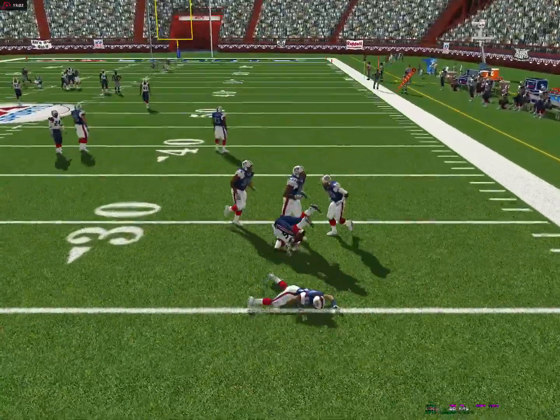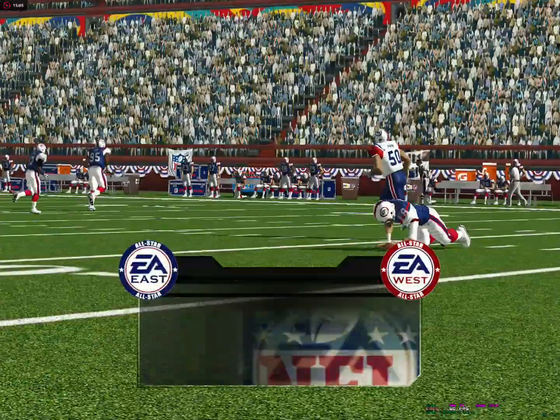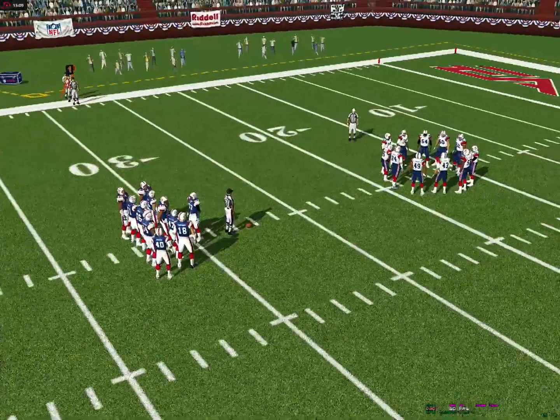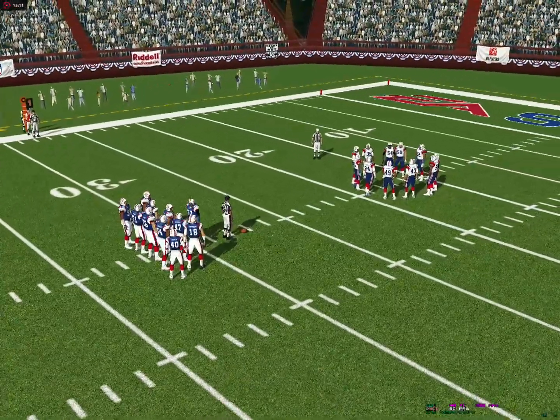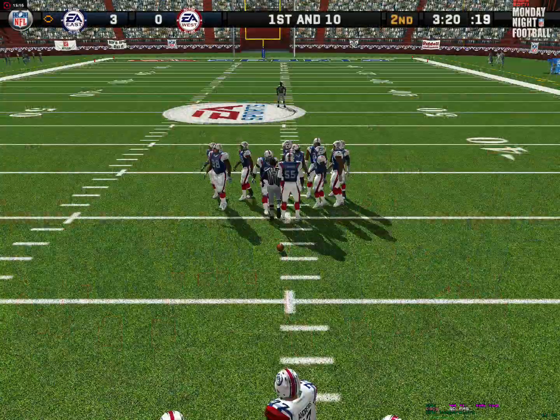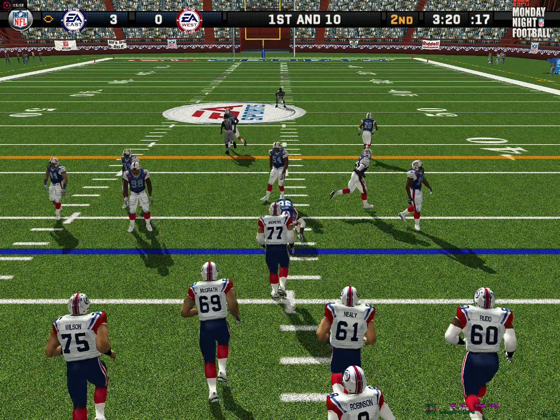From the 21-yard line. Wilkins doesn't have a whole lot of room to work with, getting it to the 27-yard line. They'll take over at the 27-yard line.